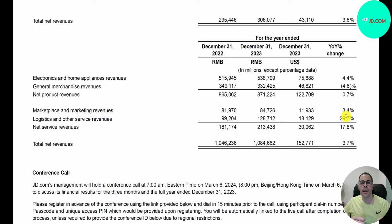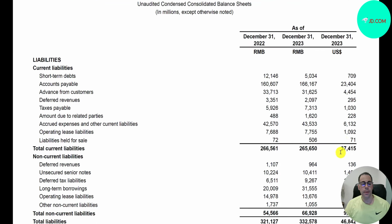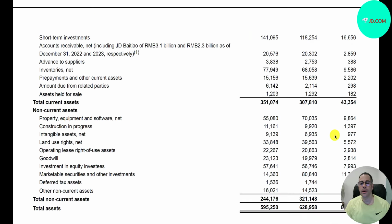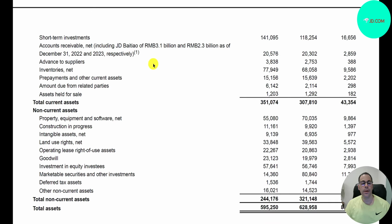Let's look at their balance sheet. Current assets, $43 billion US dollars. Current liabilities, $37 billion, so they have a solid current ratio. Current ratio is current assets over current liabilities. Cash and short-term investments, about $28 billion. $10 billion of inventory, they always have a lot of inventory on hand. $11 billion of marketable securities.